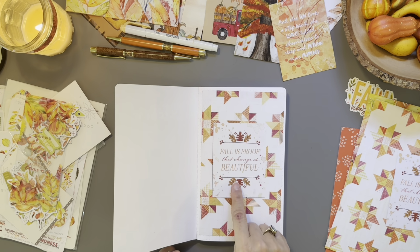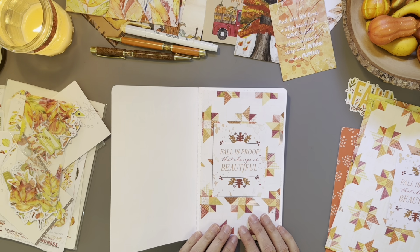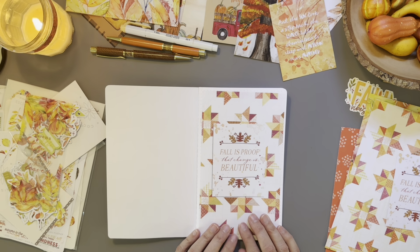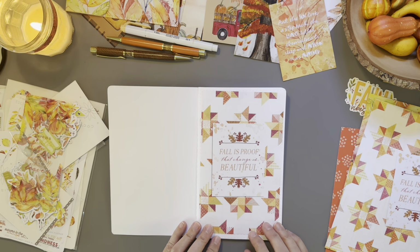Nice. I like this quote, fall is proof that change is beautiful, because I'm going through a lot of changes right now and doing a lot of inner work, so that's very fitting for this month.